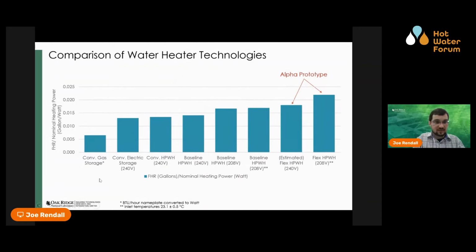On the y-axis of this graph, I've plotted first hour rating over nominal heating power, where for the conventional gas storage, I've converted BTUs per hour to watts. So you can see the conventional systems all have lower first hour rating relative to the power that they put in. So what we want is hot water in the first hour rating, and what we don't want to spend is the heating power to get to that hot water point.